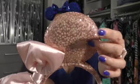Then I have this, I wanted to say Briar Rose, but I don't think these are the Briar Rose ones. These are from last year. They're almost like a Briar Rose ear, and then this light pink satin bow. Oh, it's so pretty. Yes. Is it a poofy bow? Yes. Do I sometimes look stupid in it? Yes. But do I wear it? Yes. Then we have these from the 50th.